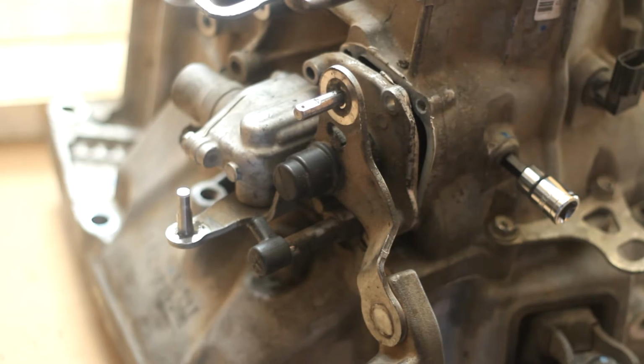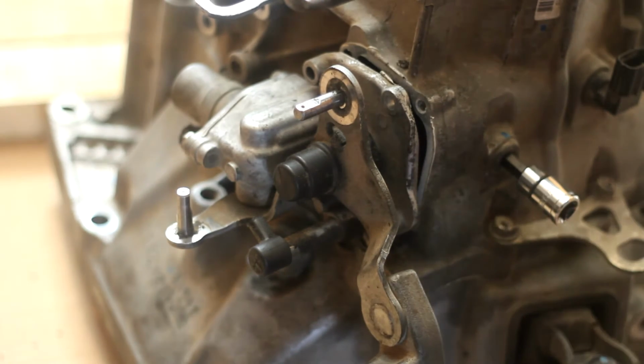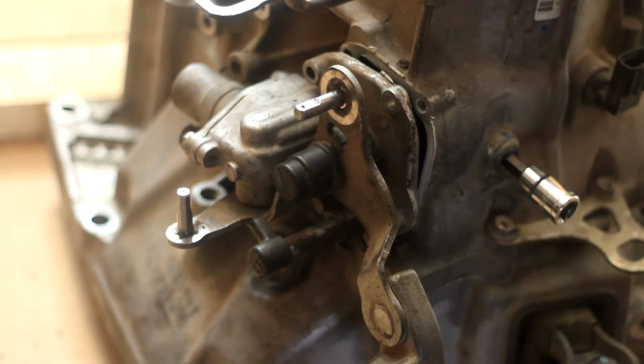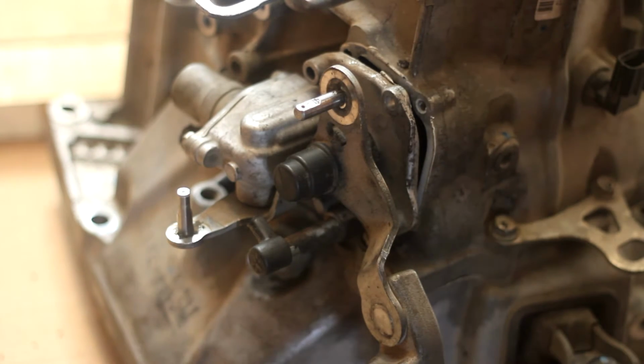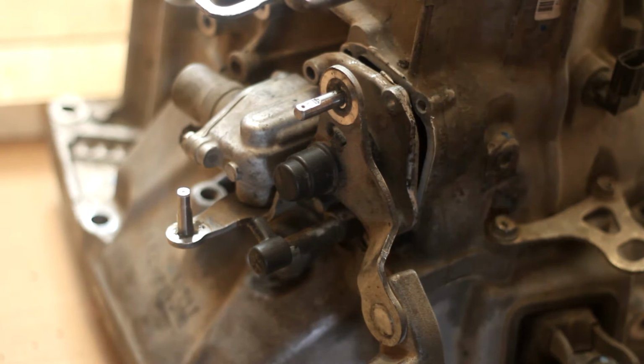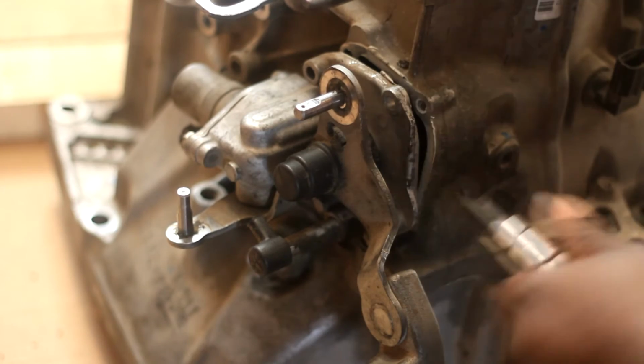So now we have to remove a hex locking nut, if you want to call it that, to get the whole assembly completely out. You can pick yourself up a hex set. I know some of you guys may not trust Harbor Freight, so you can go to Lowe's or AutoZone. So it's an 8 millimeter.